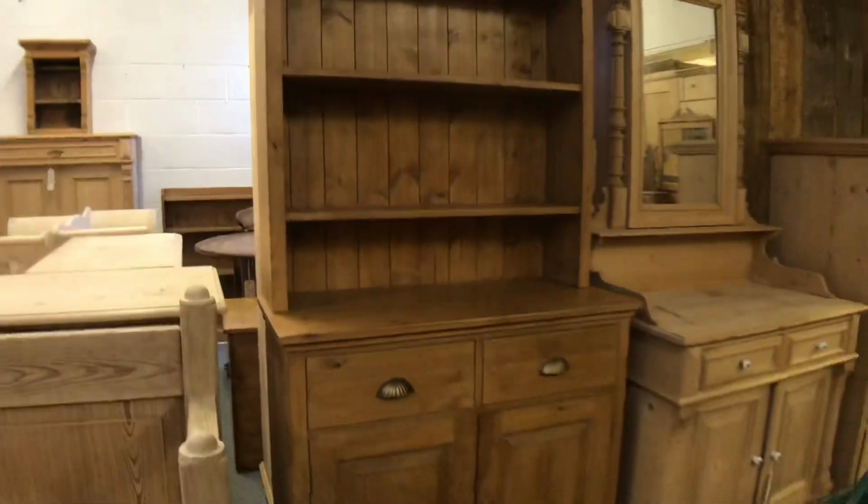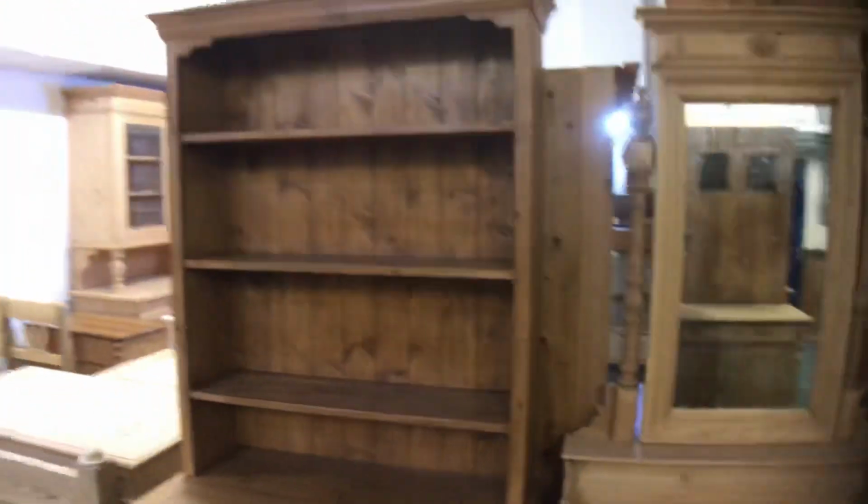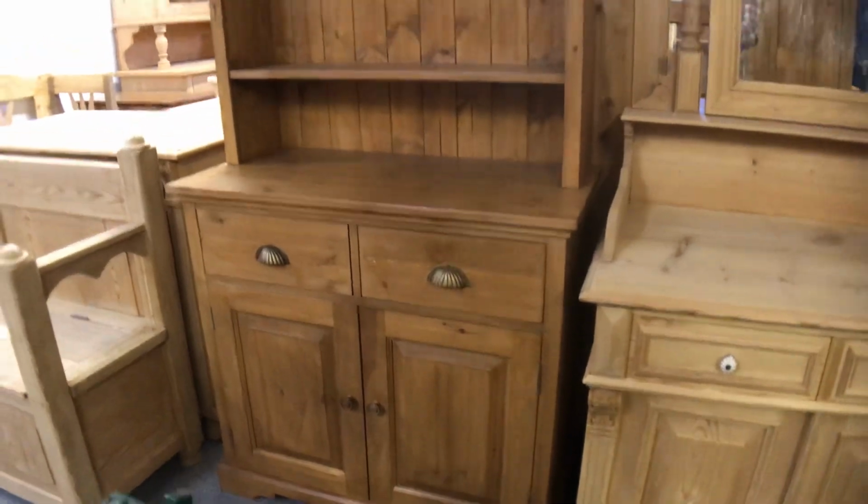Then the chap who's made the box I showed you earlier has also made a small dresser. So again, these have just arrived, so I haven't actually measured and priced this up, but these dressers can be made to any size.